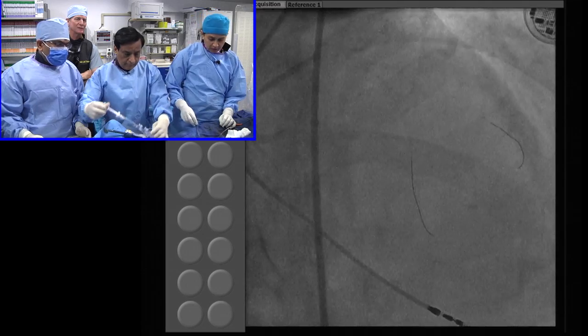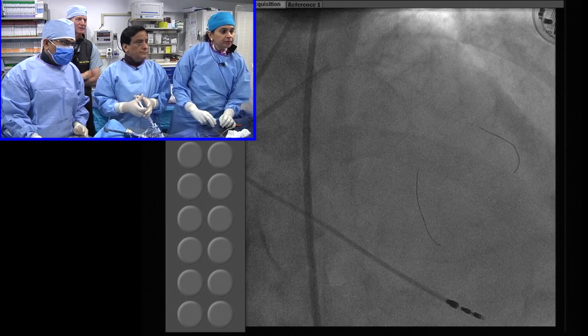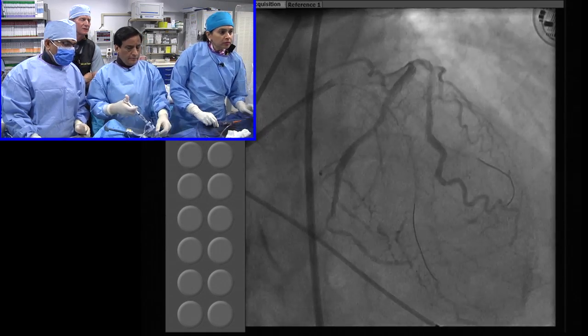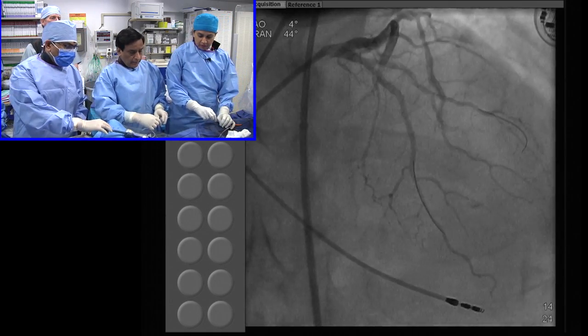And I think you guys are going to get very good at doing this without having to see the scaffold. It'll become routine for you. Excellent. A little angioplasty. Yep. 18 will be good.